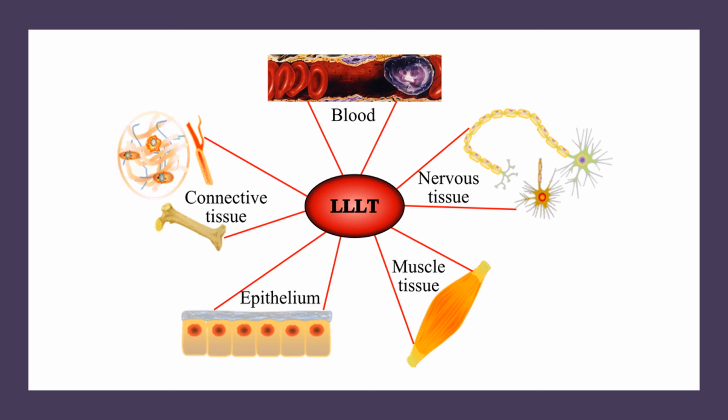Low-level laser therapy, or LLLT, or photobiomodulation, is a treatment that uses low-level, low-power lasers or light-emitting diodes to stimulate the brain cells, helping them to function better. Several studies show that it increases the expression, the production, and the release of IGF1.